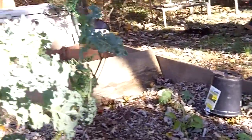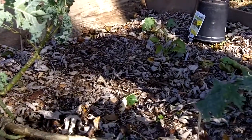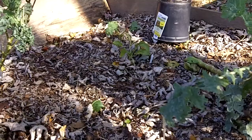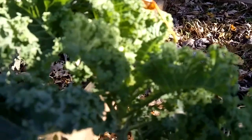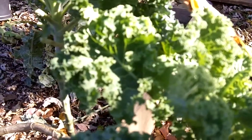So we'll try to make a video once a week and watch the progress of the garden over the winter. And we do plan to grow some more things, some indoors and some in containers over the winter, so we can at least enjoy something from the garden during the cold season.